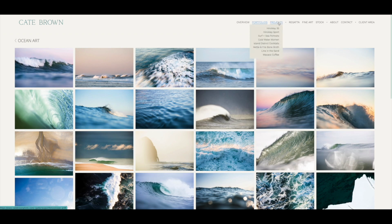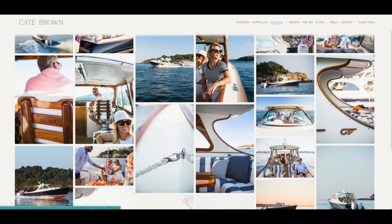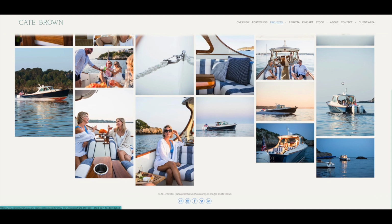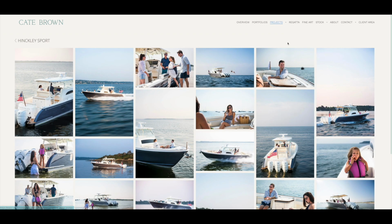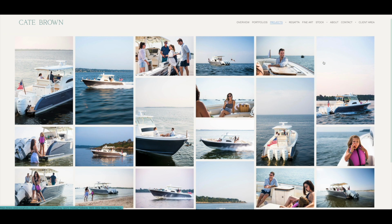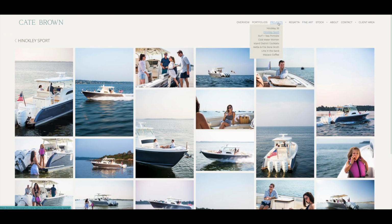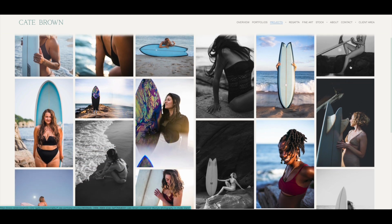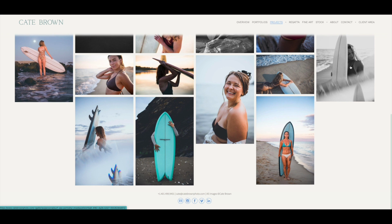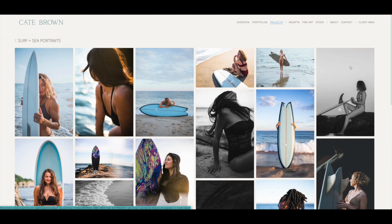The projects section, again, we just tried to tease out these narratives and make sure everything had a really nice flow to it. I think that leading with these yacht stories felt right, because they're really important clients and a well-known name. I love this surf project that captures that color and unique sensibility that I think runs through Cate's work.